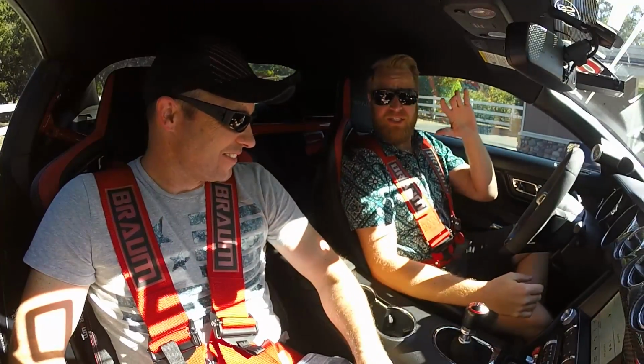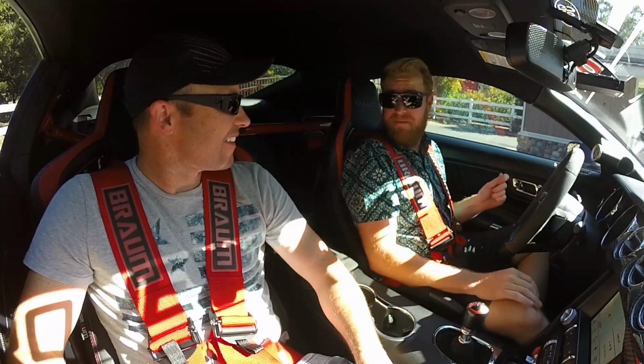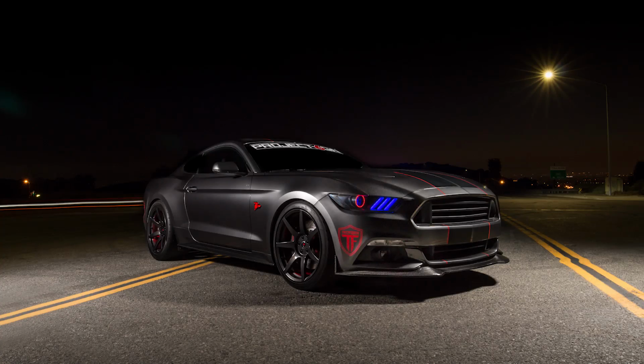Yeah. This car is sick. For about 50 grand-ish, you could have an absolute beast. It runs with the best of them.